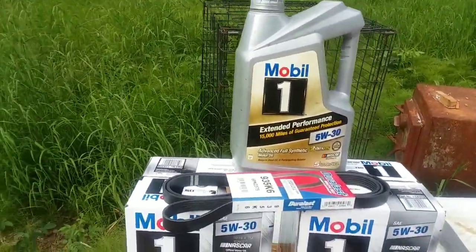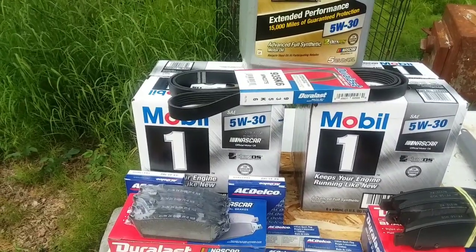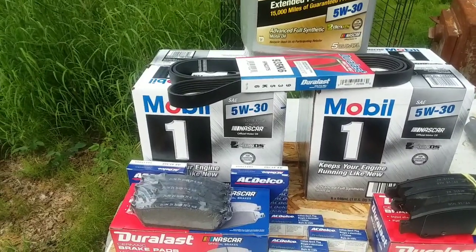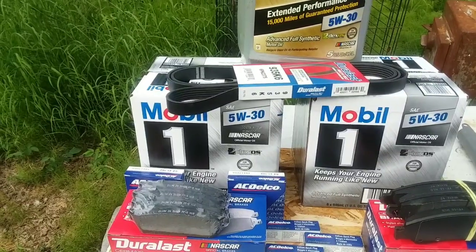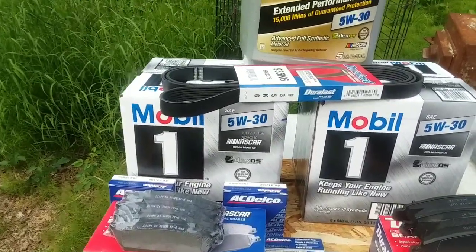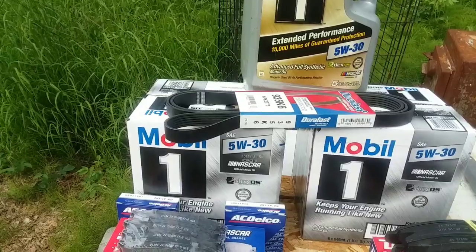Now, I know how to do my own oil changes. However, where I live is not very level, and it's a lot easier for me to just go have it done, and it doesn't cost that much more, all right? For me to do my own oil change, it would probably cost me about $40 using this oil and using a good oil filter, which is one of the things I don't have here.